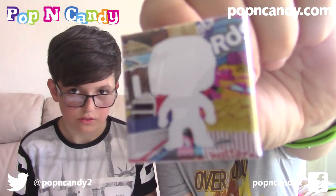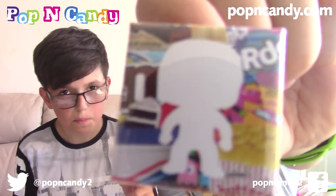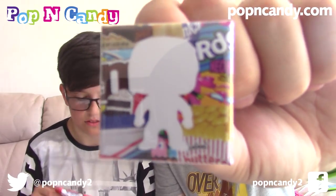I think this is the last one in the set, but you'll get different ones anyway, and you'll see those as you get your Poppin' Candy. The old ones, because the other ones used to have the candy on the person. Yeah, you see, they're very well remembered. There you go, that is the new Poppin' Candy badges.